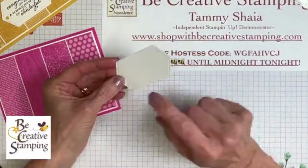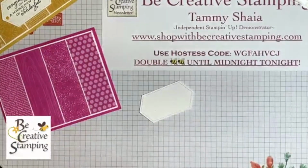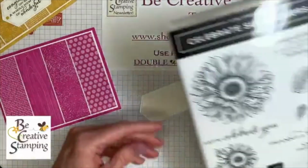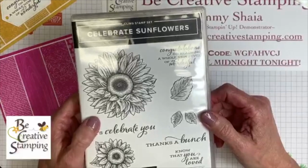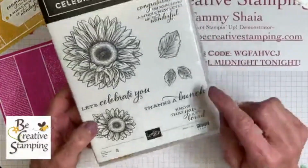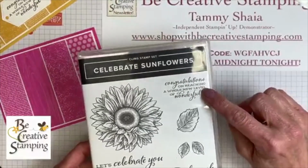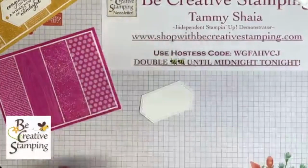So I did this, I cut this out in Whisper White cardstock. And now the words I'm going to use are from Celebrate Sunflowers. And by the way, I think we're doing this suite next week, okay? I don't think I can wait much longer. We're gonna use "Congratulations on reaching a whole new level of wonderful," all right?